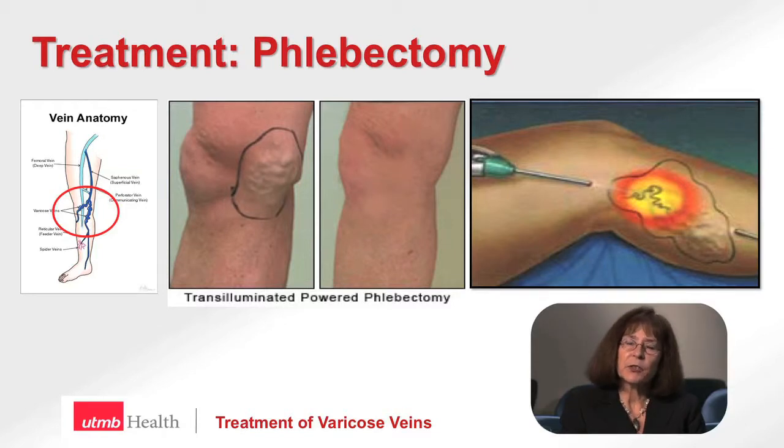This is a procedure which can be done either in the clinic or in the operating room. Regardless of where it's done, the patient can go home the same day. Patients are usually off work 2 or 3 days, and the total recovery time to complete results, such as shown in the panel on your right, is about a month.